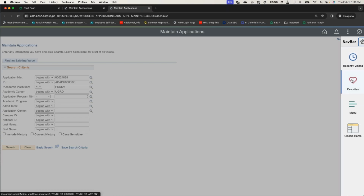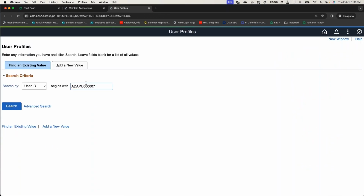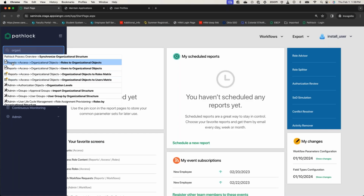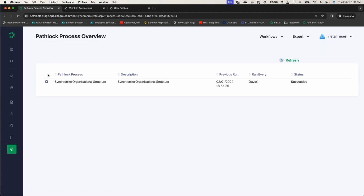So I'm going to do this real quick. I'm going to open a new window and just show you from the perspective of recently viewed. Let's go to user profiles, and I'm going to show there is not a user profile defined with this particular user. So I'm going to go into our Pathlock cloud system, and what I'm going to start with is I'm going to run the organizational structure. What we do is we're going to communicate. I'm going to go ahead and kick this off while we're talking.